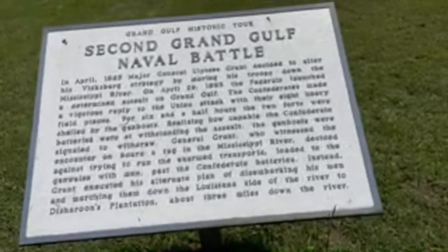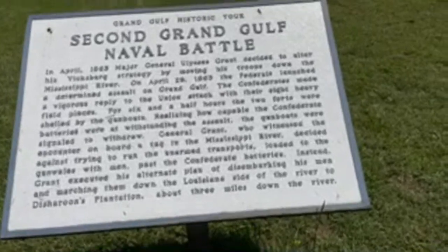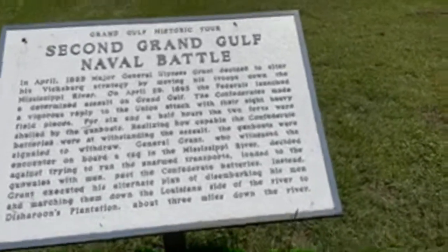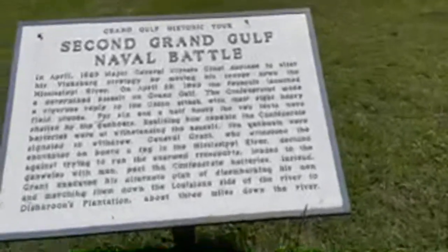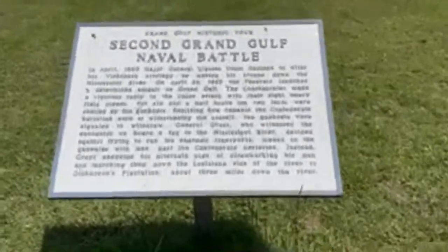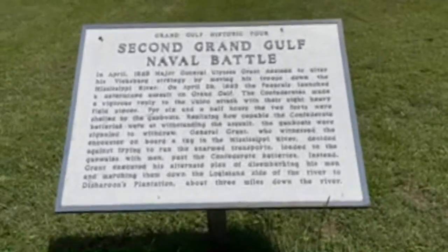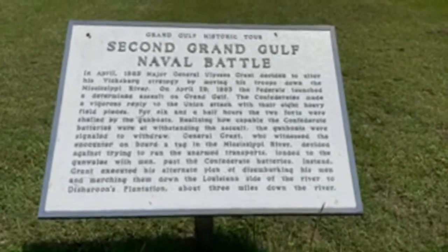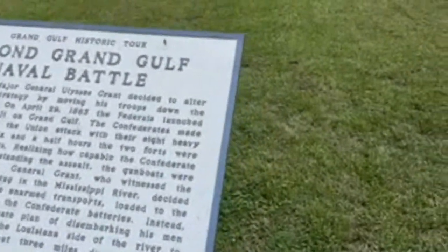Like it says down in here, Grant executed the alternate plan of disembarking men down south of here about 3 miles, which is towards Port Gibson, and moved up the eastern bank of the Mississippi River, ultimately encircling and laying siege to the city of Vicksburg. So remember, a lot of times in the Civil War, the tactics were behind the technology. Many times they fought in old traditional war styles, Napoleonic and other wars, and their tactics, siege warfare, other type of things. But, as we see later in other battles, the technology really advanced ahead of the tactics, with many of the commanders very slow to adapt.